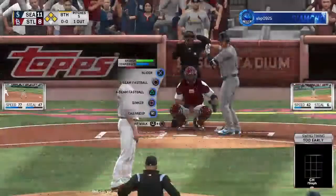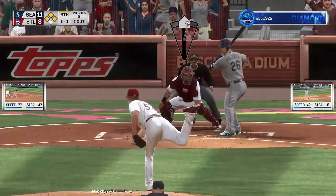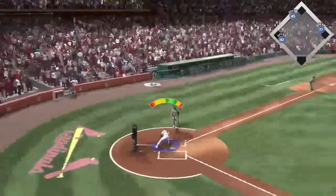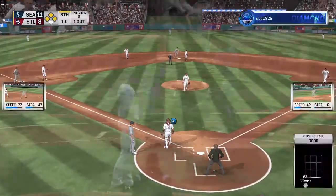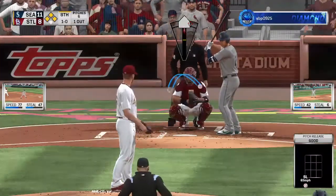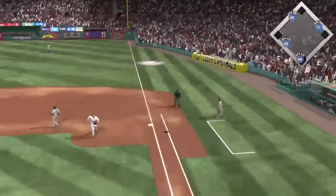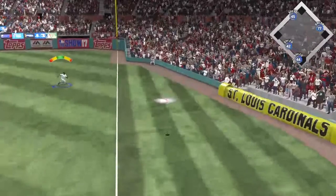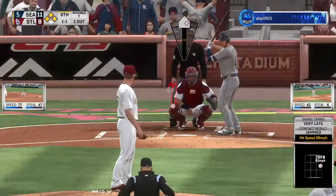Danny Valencia. Number 26, Danny Valencia. In the dirt and blocked behind the plate. And the runners will stay put here on ball 1. The 1-0 delivery. And here's a ball hit in the air. On the move is Fowler, but this is just going to wind up being a foul ball.